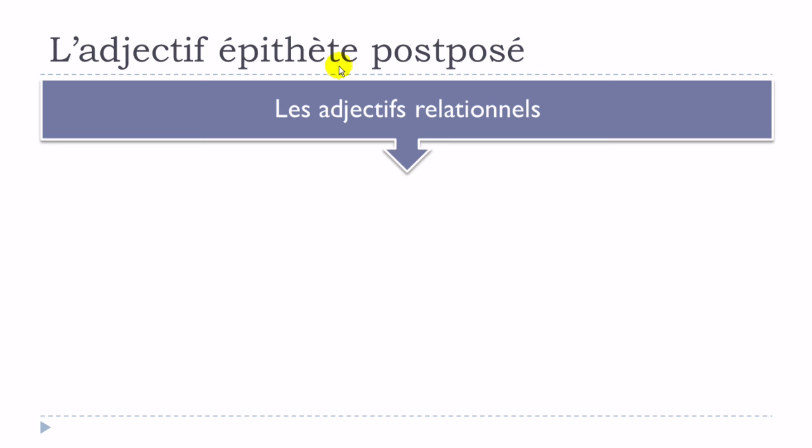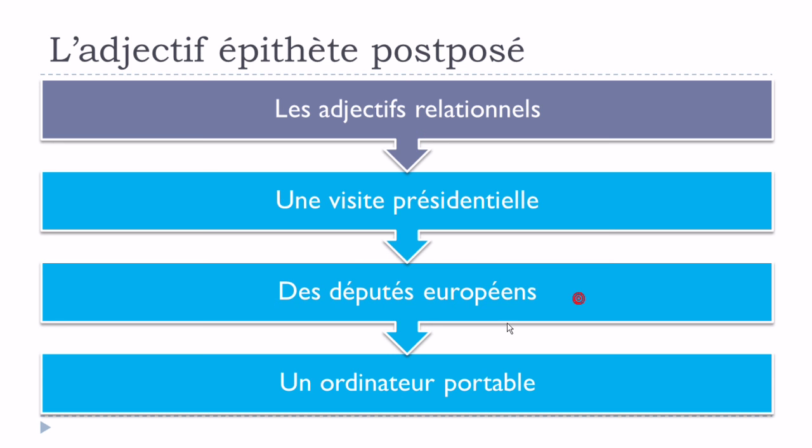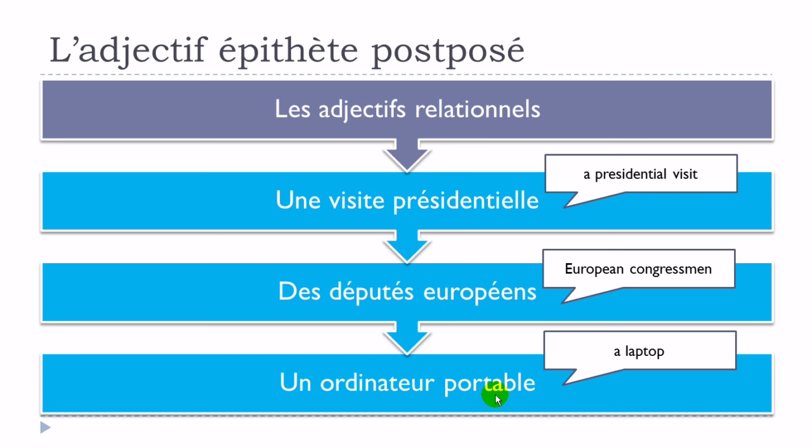And then we were talking about les adjectifs relationnels. I've been making a video regarding les adjectifs relationnels, so it shouldn't be that difficult. Une visite présidentielle, des députés européens, and then un ordinateur portable. Okay, so in all these cases, if we're talking about adjectifs relationnels, then they should come right after your noun. Une visite présidentielle, des députés européens, un ordinateur portable.